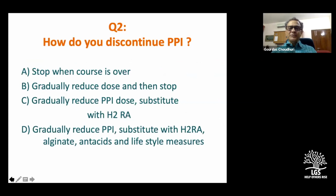sequence. The first question is how to stop it. If the course of PPI has been short, and if the person has worked hard in trying to modify his diet and lifestyle, you can stop the course, if it's a 6-week course or a 4-week course, and the person can be fine. The longer the duration of treatment, the more difficult it becomes to wean the person off. Why this is important is because earlier on people thought that PPIs are very safe, so you can go on giving it for years.